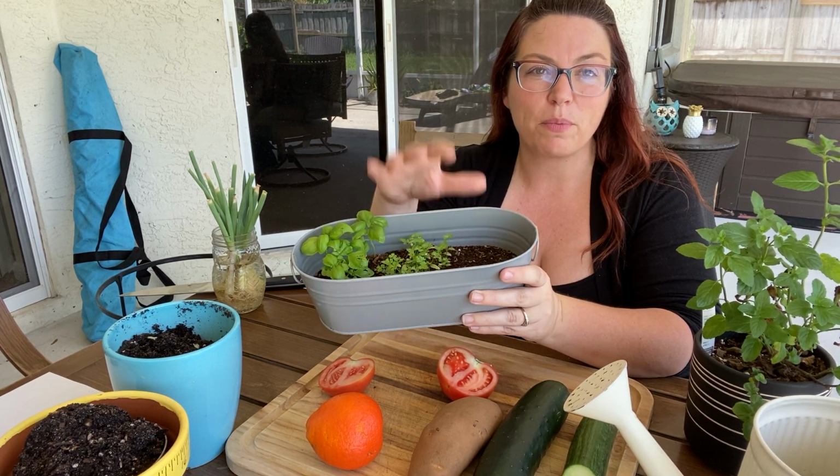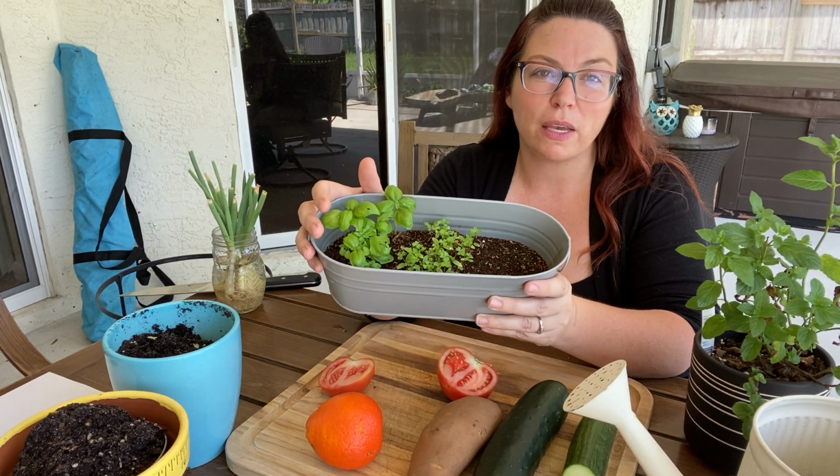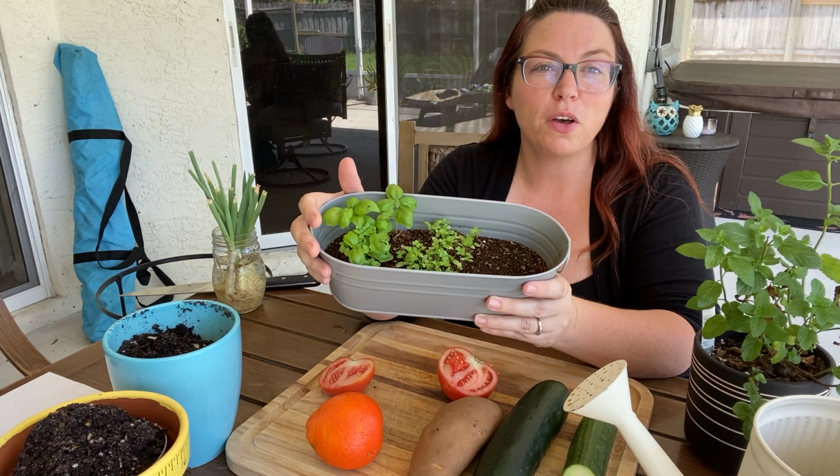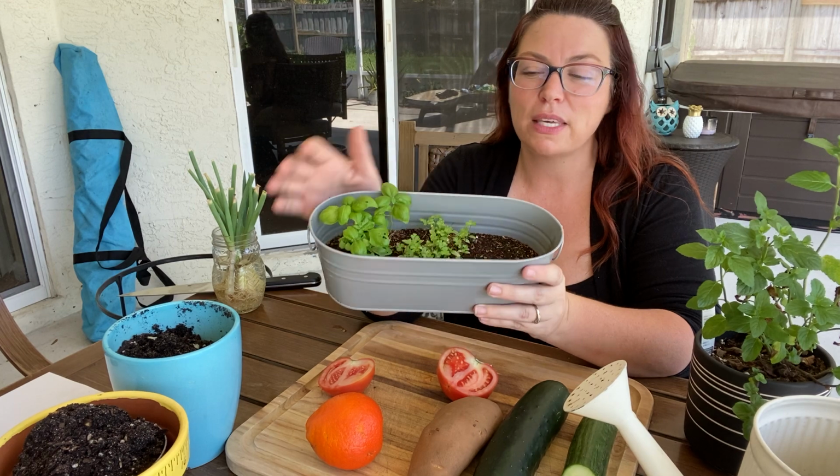When we transplant them, we put them in a bigger pot so they have more room to grow, right? Just like when you get too big for your clothes, you've got to get bigger clothes. When your shoes are too small, you got to get bigger shoes. So we need space, and that's what these guys need.